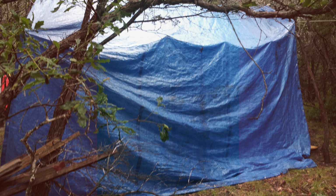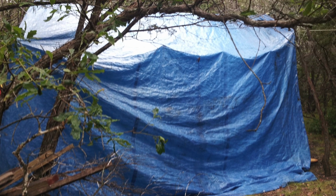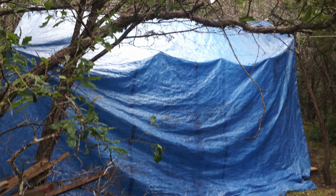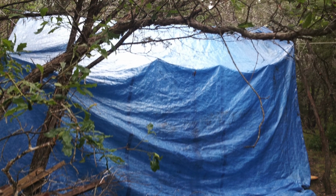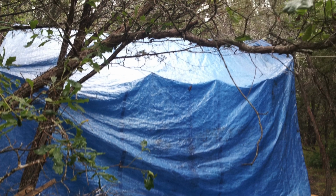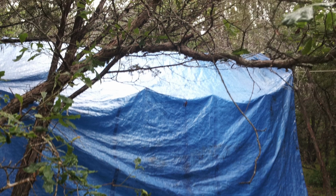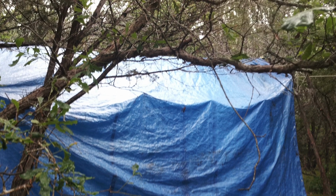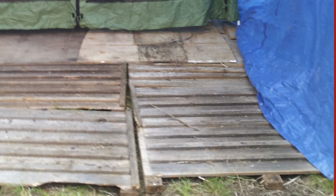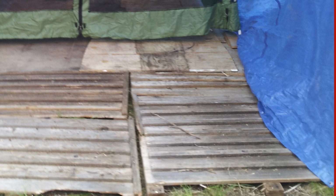This is a side view of the pop-up with the giant tarp over it. And as you can see down there at the bottom, it's not staked down and it's just kind of hanging there. I got some ropes up on the roof to keep the corners tight. But this is what is gonna bite me in the ass. As you can see, the tarp is not staked down. I don't have any logs to keep it tight.